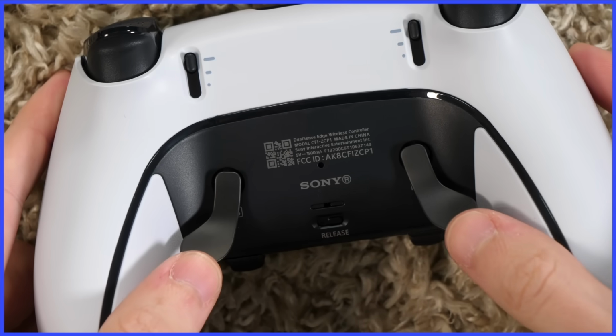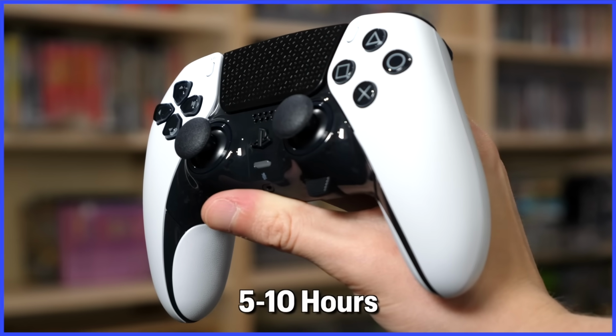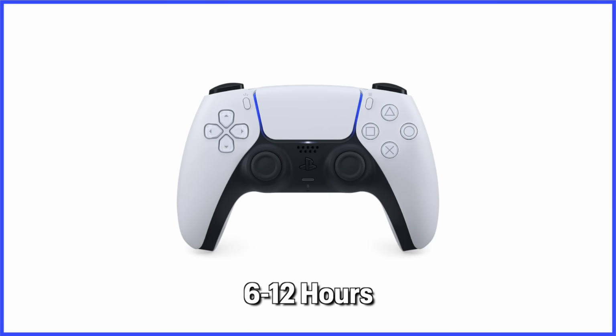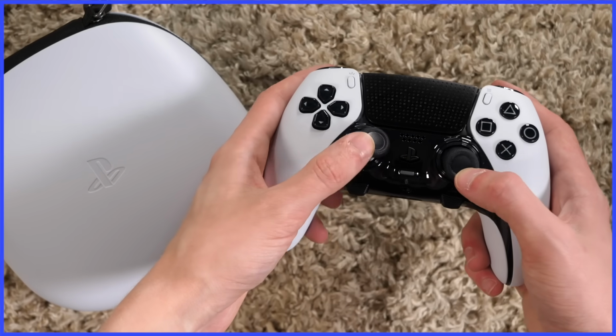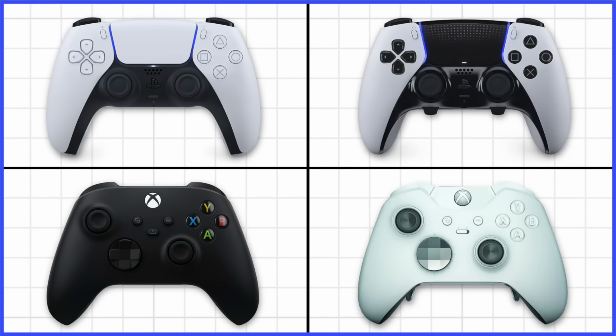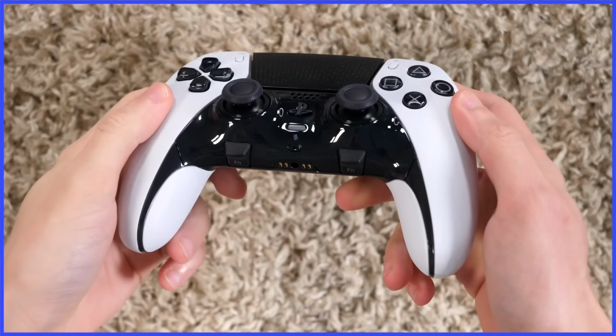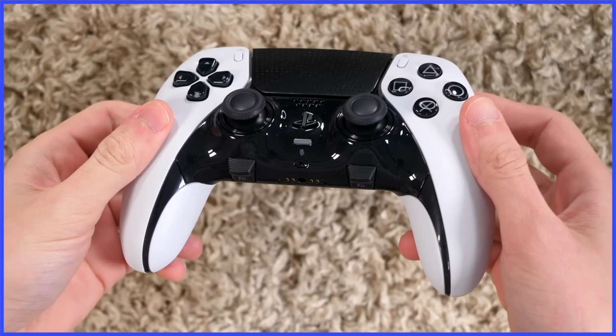There's only 2 back buttons, and it has a significantly worse battery life than the normal DualSense, which already has lame-ass battery life. And I'm sorry, but I just can't feel a substantial difference between this and a regular DualSense, at least in comparison to the leap between Xbox controllers. The Edge feels heavier, but I don't feel that $130 increase here.